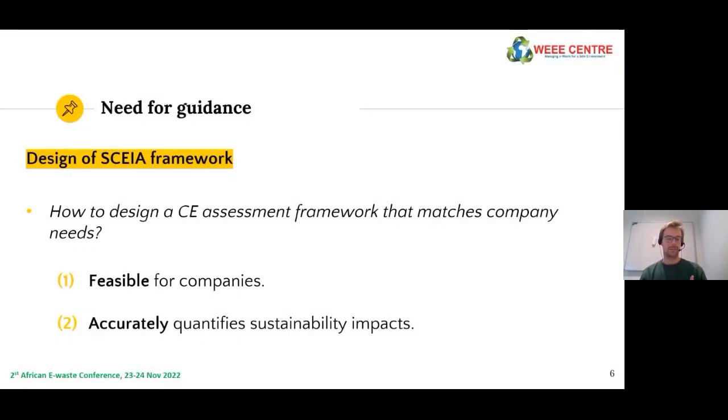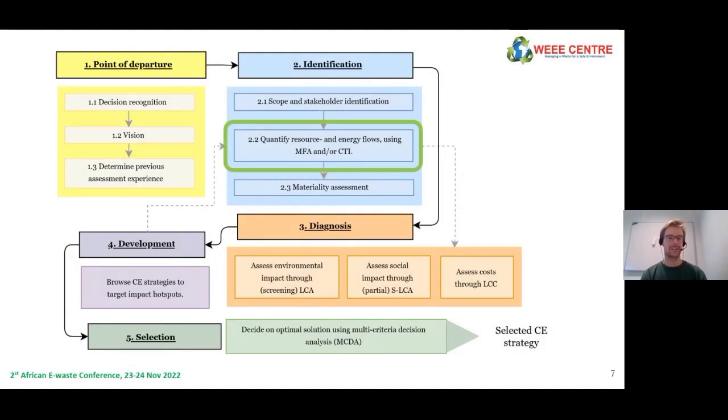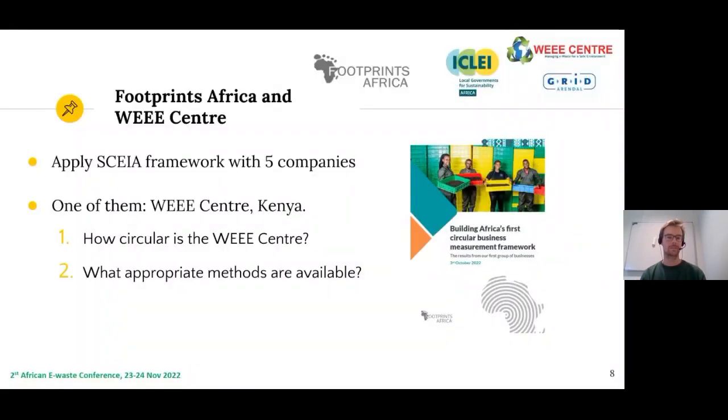So for that, that was actually part of my PhD, and I worked together with my colleagues on designing a framework to do so, to really measure these impacts, a framework that's feasible for companies, but also scientifically based and accurately able to quantify these impacts. Way too much to discuss now, but I think two elements there are quite important. That we want to base it on flows of materials, and that we want to use methods and tools that have been under development for decades. So we're not reinventing the wheel here. We're just trying to make sense of the methods that we already have.